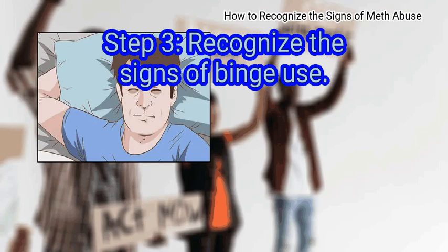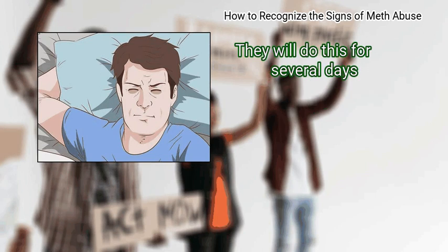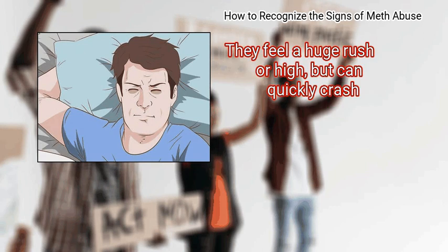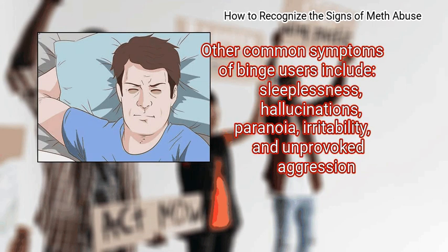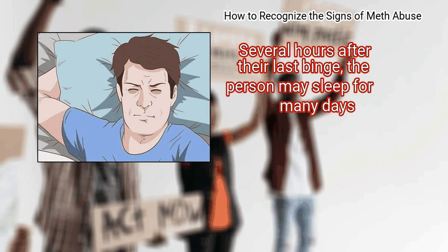Finally, recognize the signs of binge use. Binge abusers need to take more meth every few hours to maintain a high. They will do this for several days. After taking the drug, binge users feel mentally and physically active. They feel a huge rush or high, but can quickly crash. Other common symptoms of binge users include sleeplessness, hallucinations, paranoia, irritability, and unprovoked aggression. Binge users often experience punding, which is repeated compulsive behaviors such as sorting objects or cleaning. Several hours after their last binge, the person may sleep for many days.